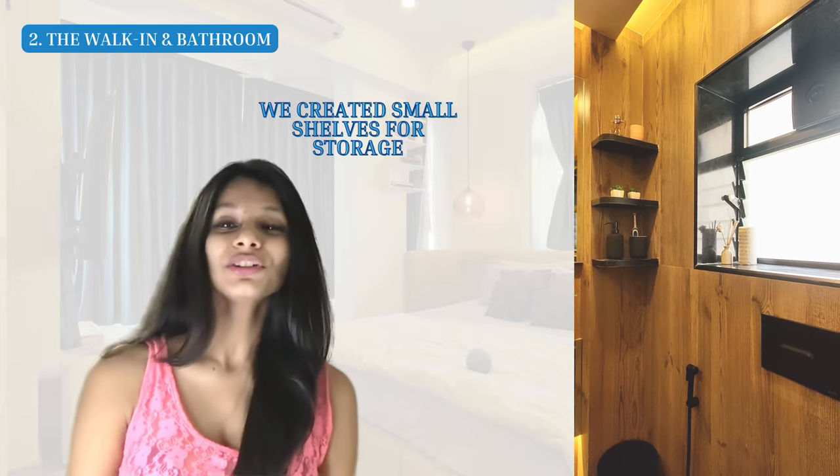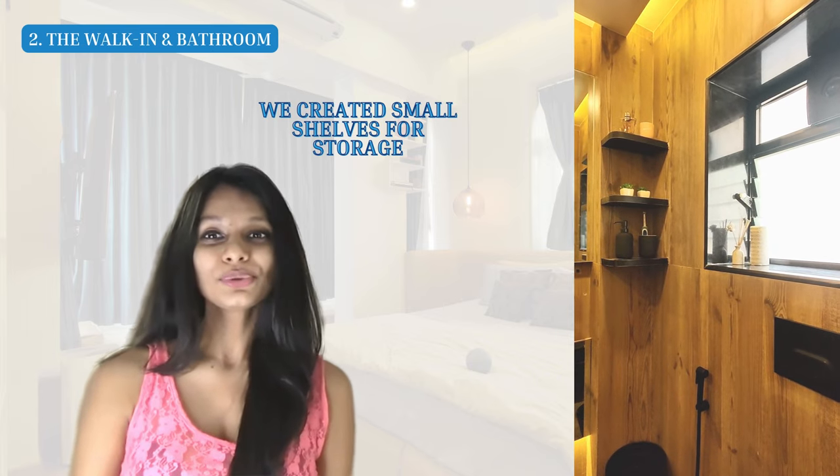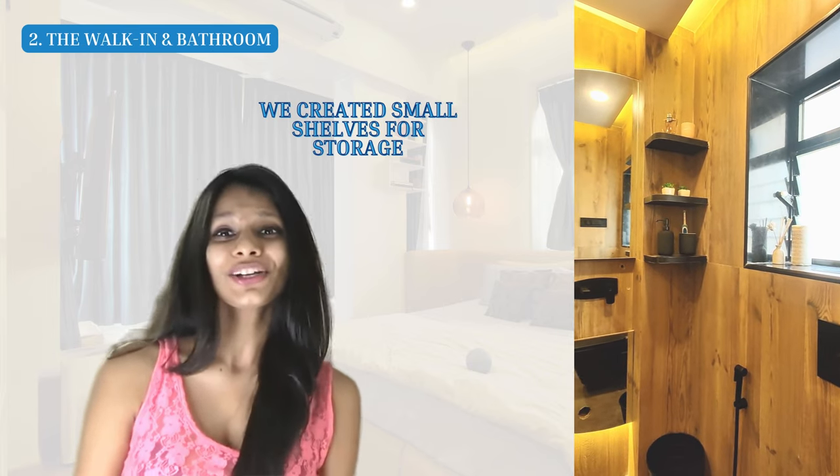The disadvantage about this bathroom design is there was no place for any bathroom counter as the mirror shape was so different and we really wanted to go ahead with that. So what we did is we created small shelves on the right so that he could actually use that to store his things like his toothbrush, etc.